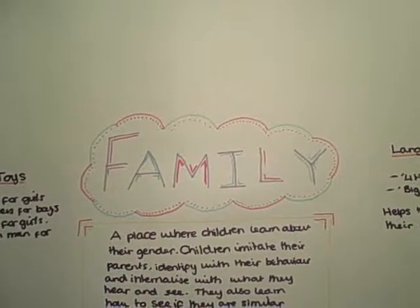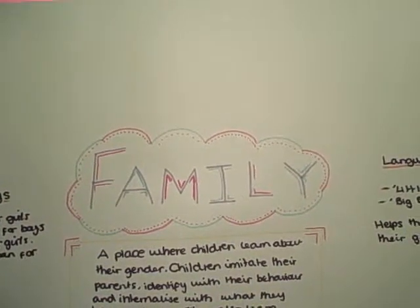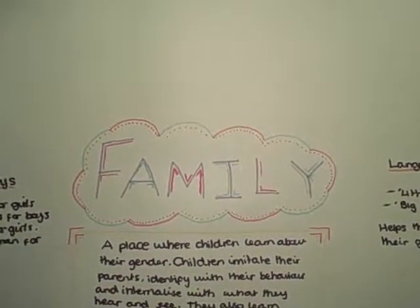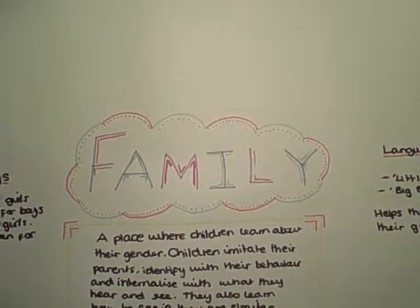Hello, and today we're going to look at some sources of gender identity, which is for the Year 12 homework. This is based on student work which was done on Monday the 10th of November 2008.